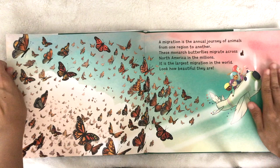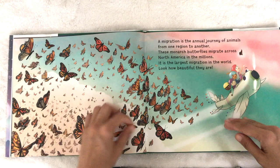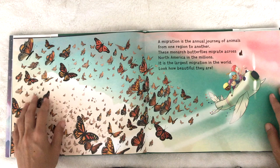Wow! A migration is the annual journey of animals from one region to another. These monarch butterflies migrate across North America in the millions. It is the largest migration in the world. Look how beautiful they are.